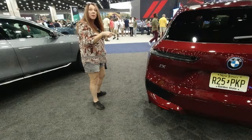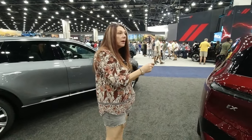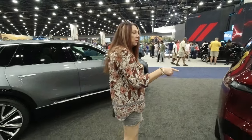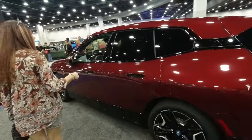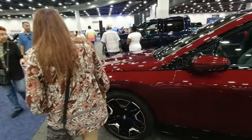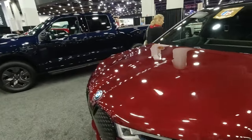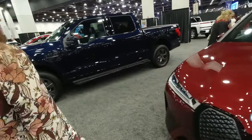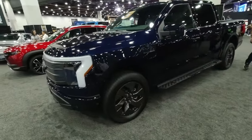Yeah, so now we're in the... That's like an X5. That's how big this one is. That is X5. So we talked a little bit earlier about how electric vehicles were very prominent at the show, and yeah, here's a Lightning up close and personal. So these are all electric cars.